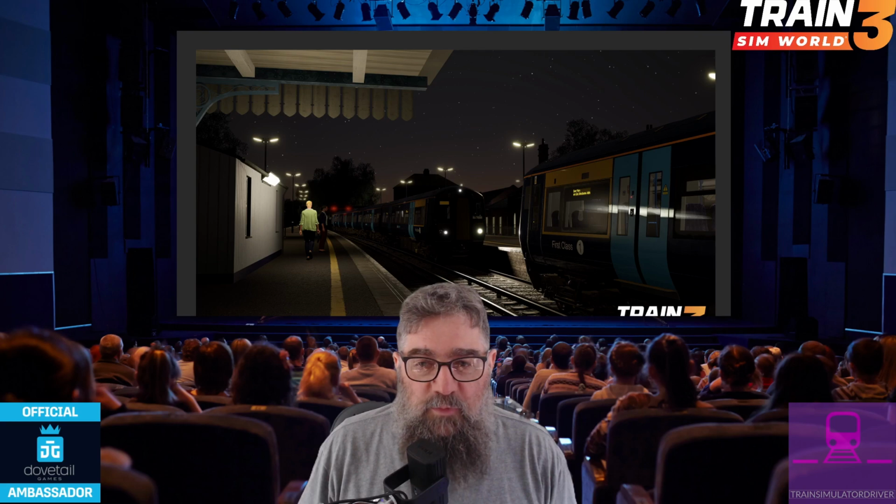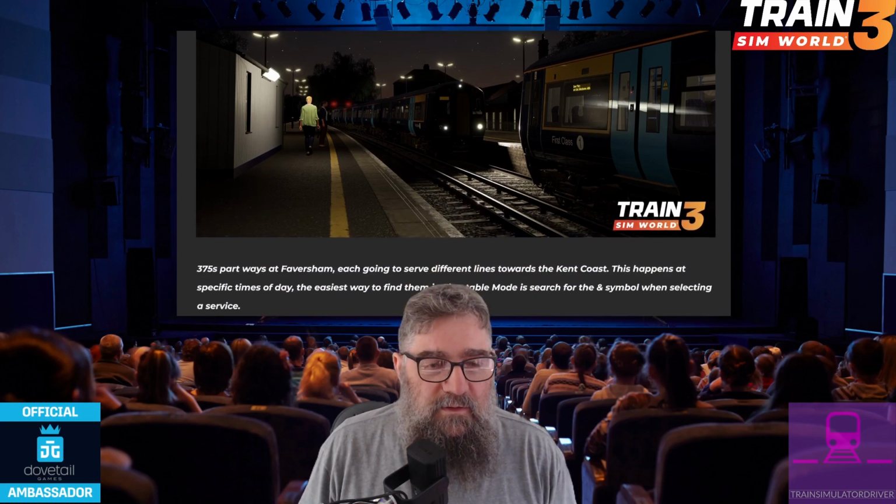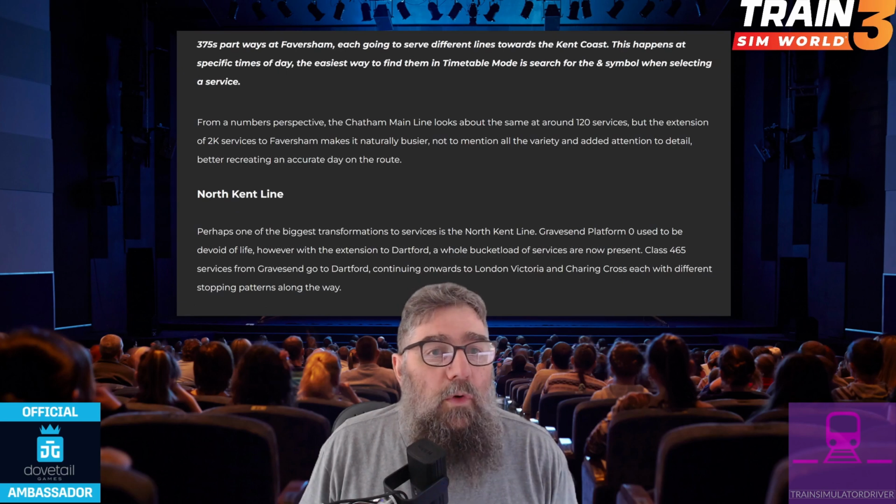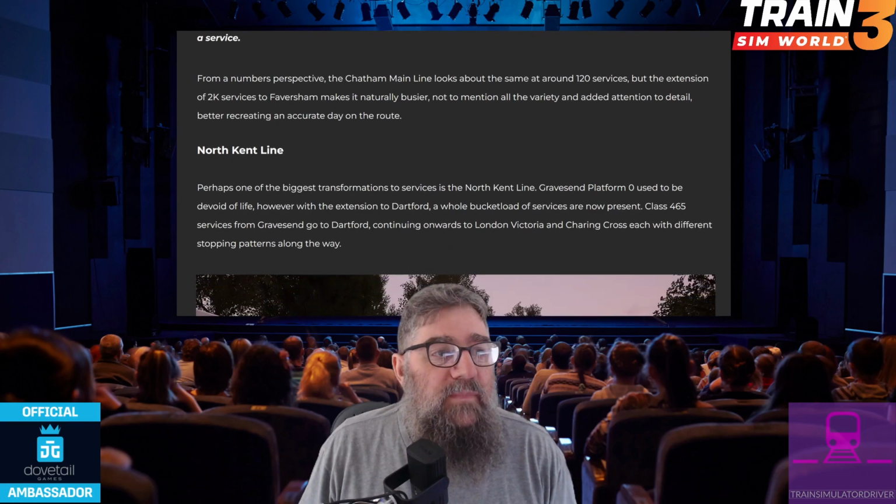Getting to couple and uncouple stuff should be fun. There's a couple of places in the game where you can do that in TSW3, but having more is going to be good. 375s part ways at Faversham, each going to serve different lines towards the Kent coast. This happens at specific times of the day, and the easiest way to find it in timetable mode is to search for the AND symbol when selecting a service.